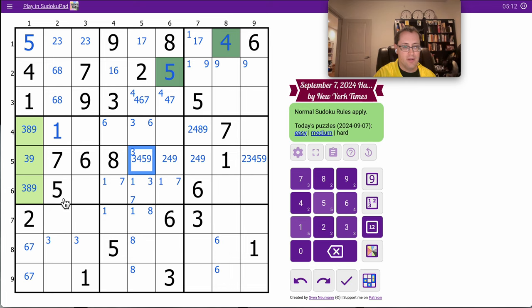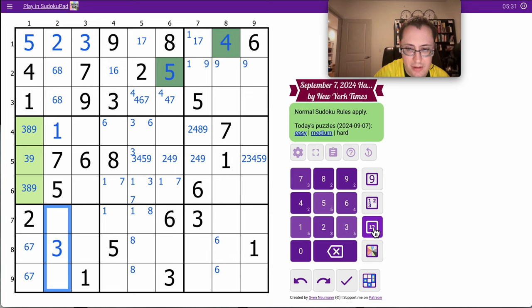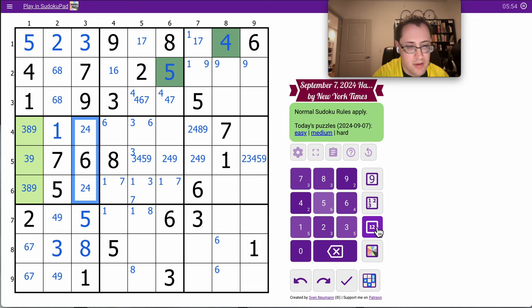Now, 1, 5, 6, 7, 8. Actually, this can't be two, and these can't be two. Where does two go in column two? That's the only space. So these are 4, 9. Means this is 5 and 8, and I know the order, because that can't be five. Okay, so these two cells are 2 and 4. That completely finishes the leftmost three columns of this grid.